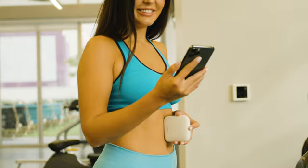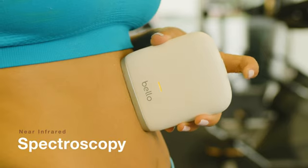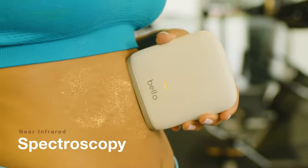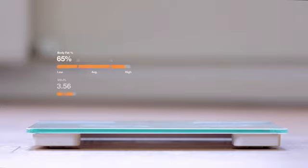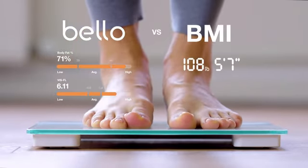Bello is compact, stylish and ready to go when you are. Use near-infrared technology to get your unique biometric footprint. Detect progress and areas for improvement. Precise information that goes far beyond the traditional body mass index.